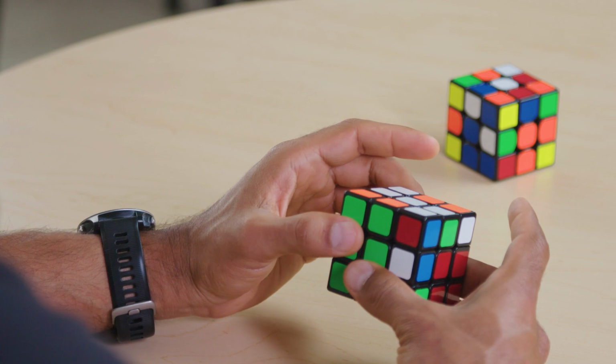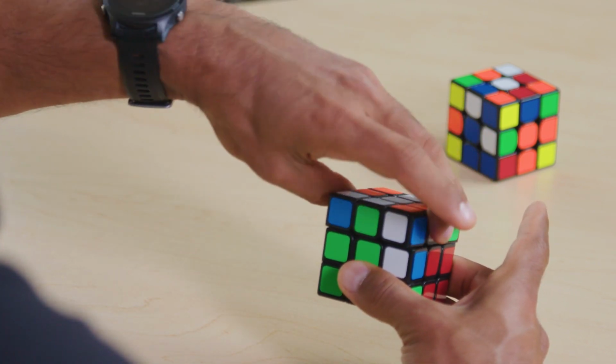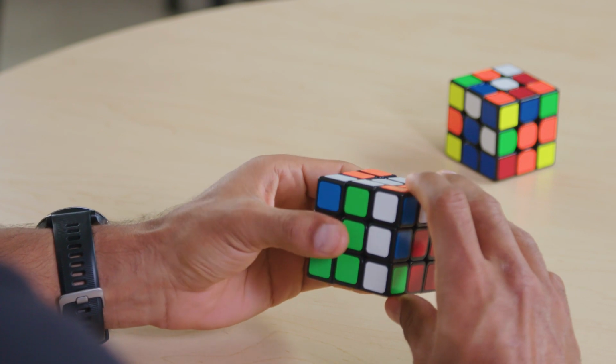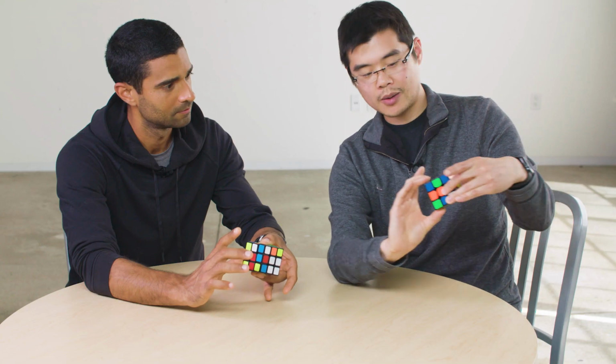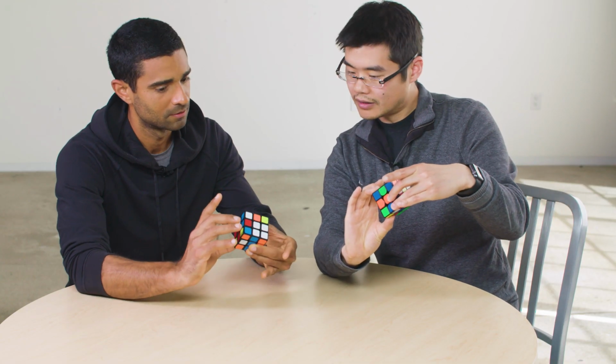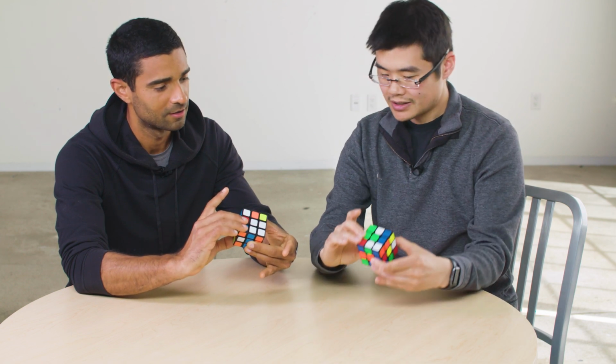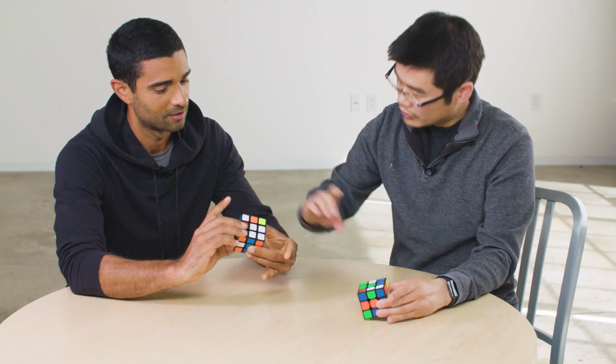Now, as a rule of thumb, the more algorithms you know, the fewer moves you'll need to solve the cube. A beginner who has committed fewer than 10 algorithms to memory might solve a cube in, say, 120 moves, while an expert who has memorized hundreds of algorithms can solve the cube in closer to 50 or 60 moves.